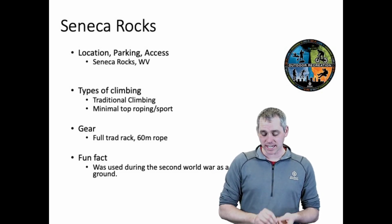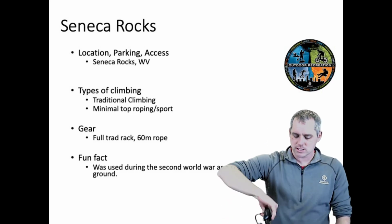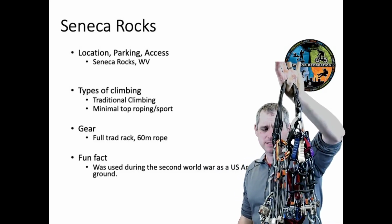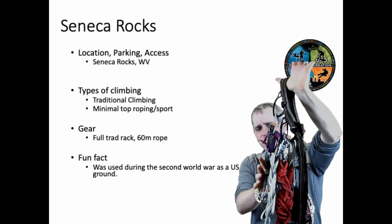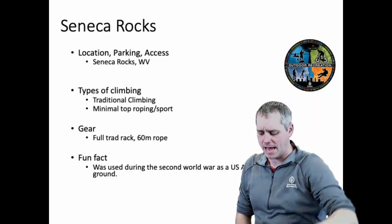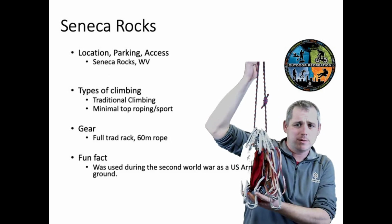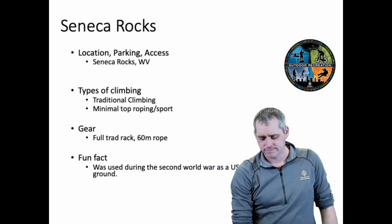For Seneca, you would need to have experience climbing, obviously, and this is some of the equipment that you would need, right? So this is not even a complete full rack, right? But this is just a lot of the trad climbing gear that you would need for that, and a lot of carabiners and a lot of draws, lots of equipment to make climbing at Seneca work.